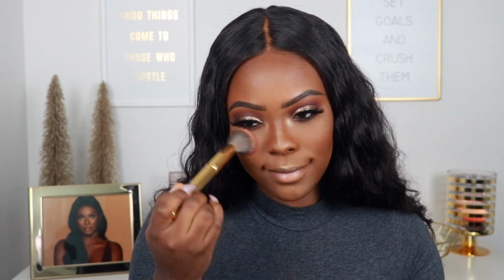Oh, and now moving on to highlight, we're going to be using the Artist Couture Honey Drip highlighter. I used it in my soft glam video, and I am literally obsessed. I'm actually going to use my bronzer from Fenty as a blush. And then to line my lips, I'm going to be using the Rimmel London lip liner in the color Coffee Bean.